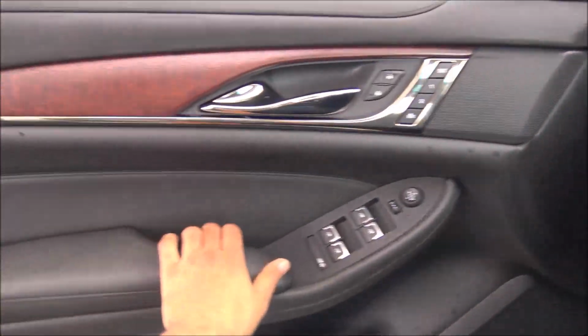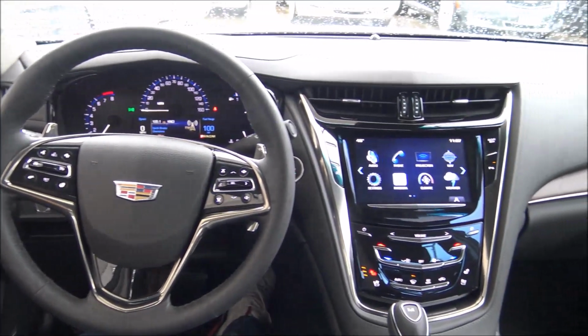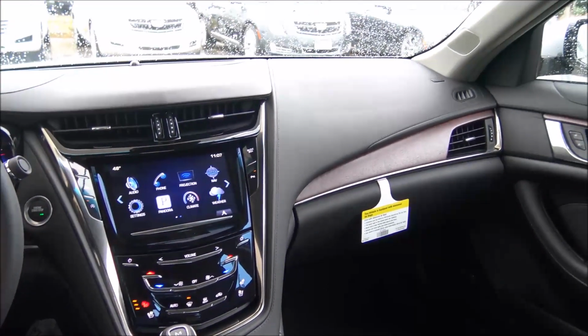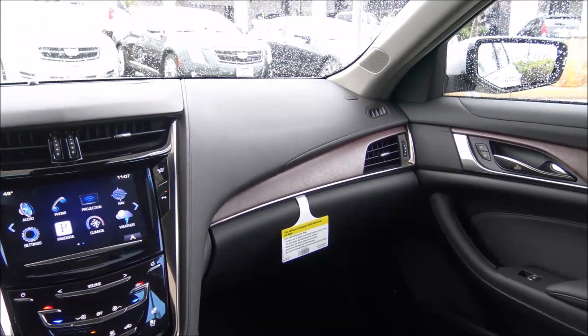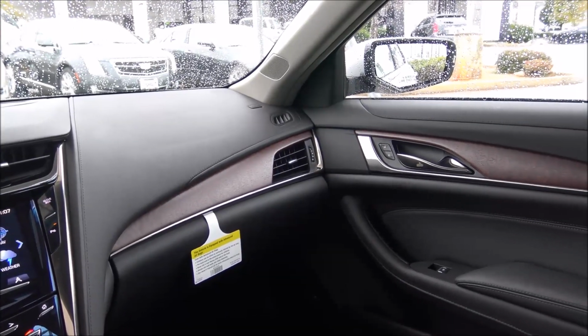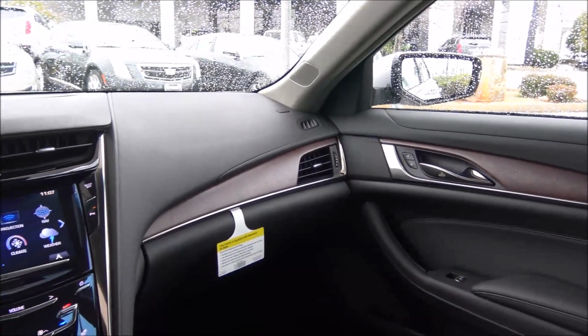Very nice. Now let me tell you, driving the CTS, this vehicle is a whole lot different than what Cadillac used to be 15 or even 10 years ago. They're not the old floaty boaty grandpa cars of yore. This vehicle is actually very engaging to drive and handles exceptionally well.